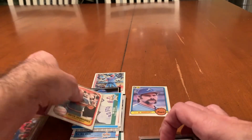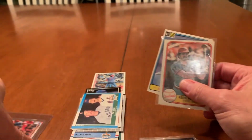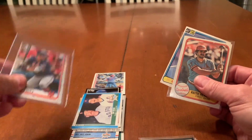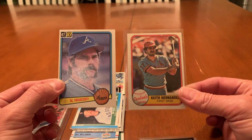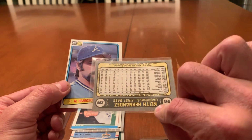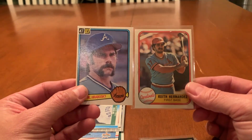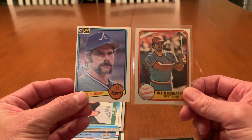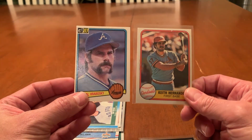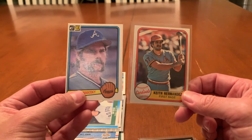23 minutes. I'd have to say that my favorite cards, probably out of the entire bunch, other than the Alonso, of course, are the 83 Donruss Al Hrabosky and the 81 Fleer Keith Hernandez. Wow, those are great additions to my master collections, my super collections for these two players.